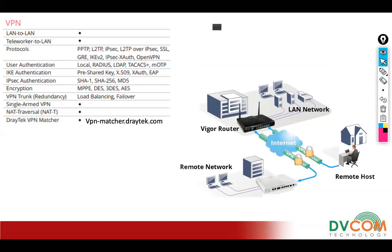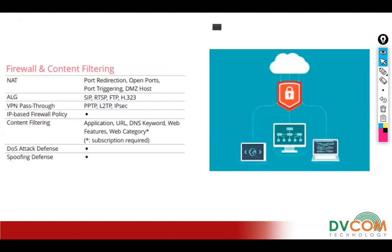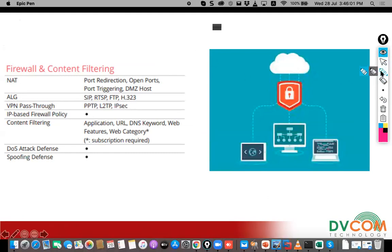So the next one is content filtering, guys. If you see the firewall features, the first one is NAT. NAT is nothing but network address translation. It translates from one IP address to another IP address. Most of the time, whenever you are trying to access the internet, the request will come to the router. Then the router translates your private IP to the public IP and sends it to the internet. So we call it NAT.